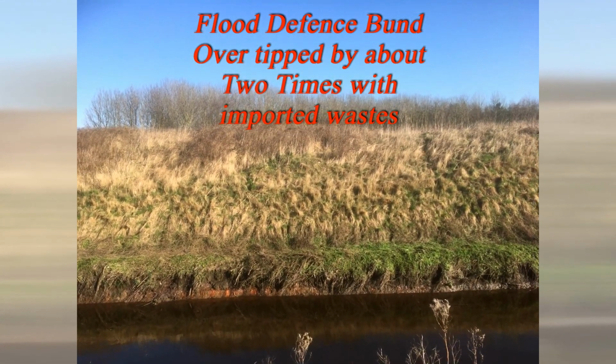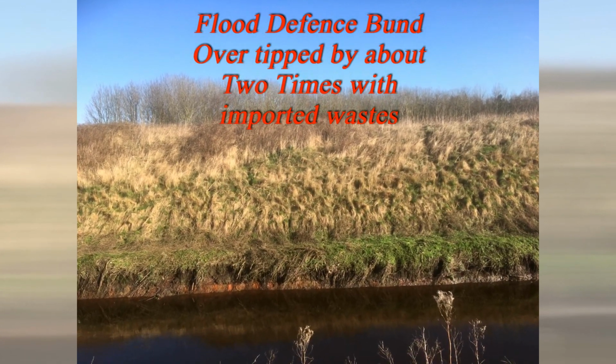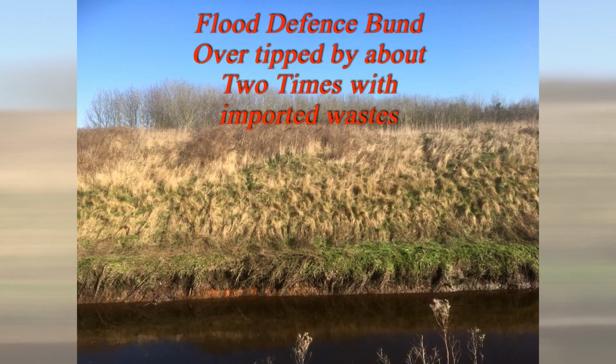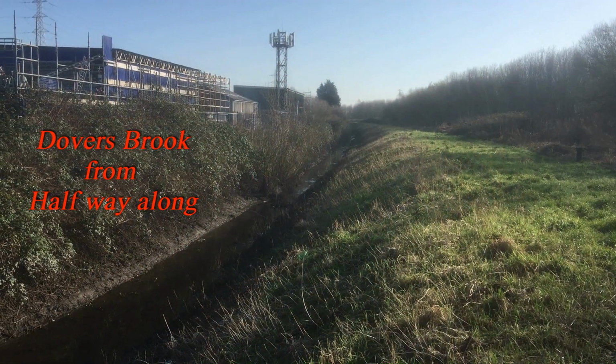Midway along our walk you can see that the actual height of the bunds as well is twice what it was in east, west and north. The waste was tipped much thicker here.